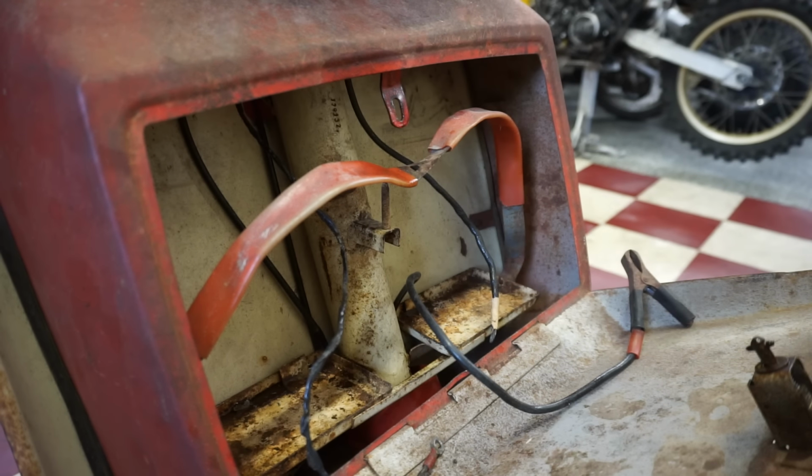Looks like there's a horn right there. So now we can check out this wiring. Looks like the speedo is hooked up. That's kind of cool. Points. Easy access to the points. And those are pretty dirty, so we'll have to take a look at those a little bit later. But I like that little cover. Easy access. There's the capacitor for the coil. And then you've got blue coming from the points.